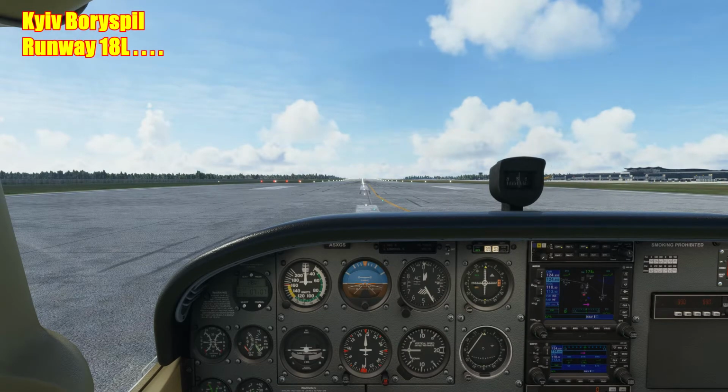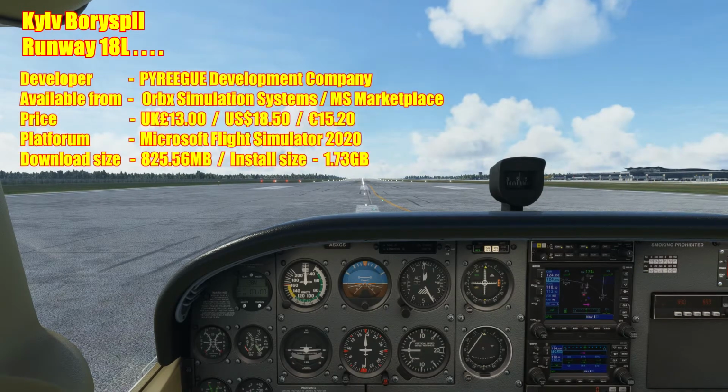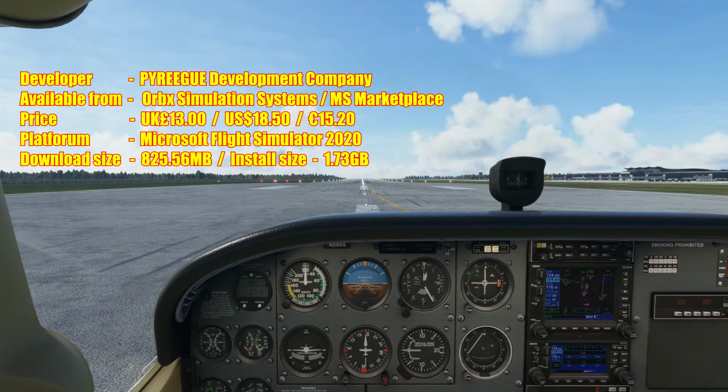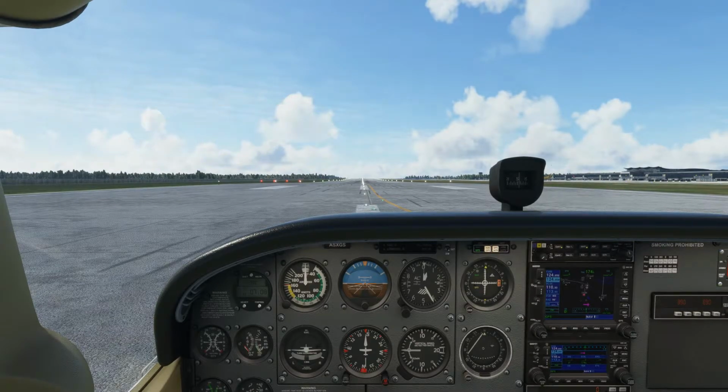This is a review of the Kiev scenery, which can be obtained from Orbix or from the Microsoft Marketplace. It's created by a developer called Pyreeg Development Company. Not sure where they're from, but they do have a Twitter and a Facebook page, I believe. I hope you enjoyed that little run through to begin with. Have a look there. Looks beautiful, the airport in winter and in summer.